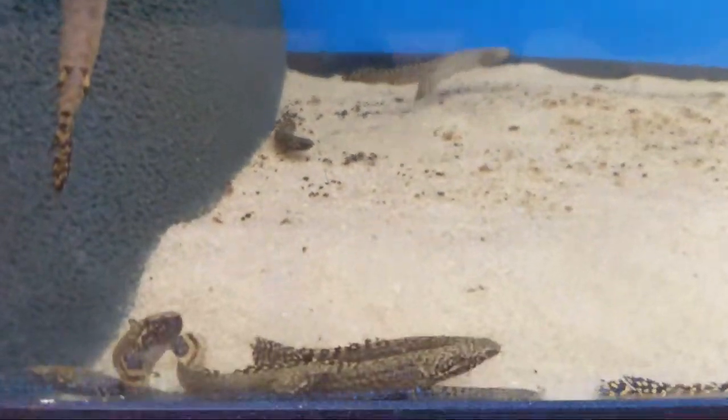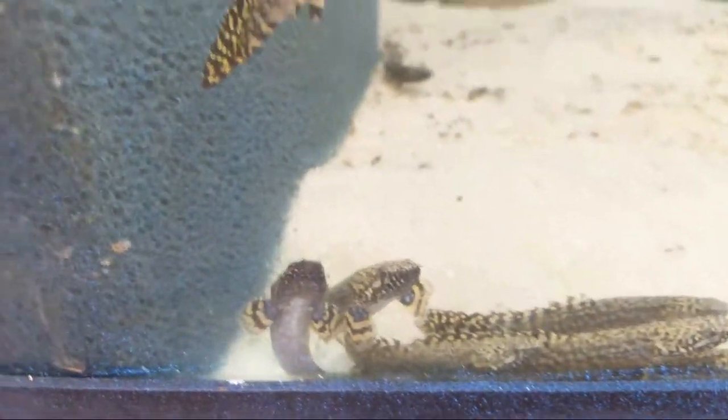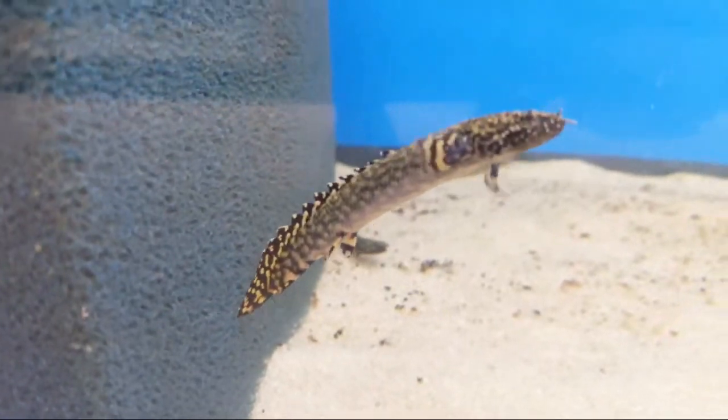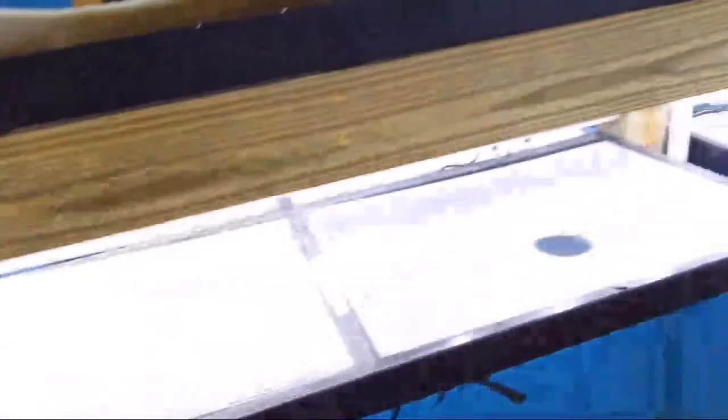We've got some ornate bichirs here. We've actually got, I think, 3 species of bichir in stock right now. We've got the ornates, as you see here. We've got some albino Senegal bichirs that just came in. Those guys are super cute. And then some armored bichirs.